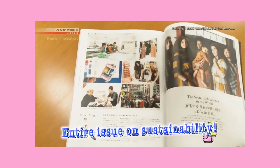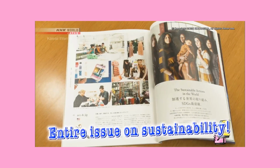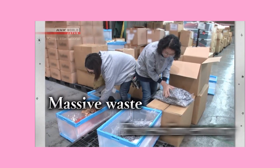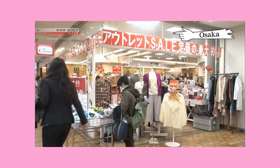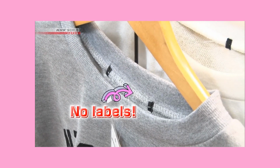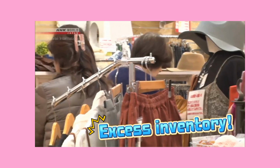This lifestyle magazine recently devoted an entire issue to sustainability. The articles are about sustainable projects around the world. The fashion industry has problems with creating massive waste and excessive inventory. And this shop is taking that problem head on. Upon closer inspection, the clothes don't have labels. Actually, this shop buys excess inventory from fashion brands and resells the clothes.